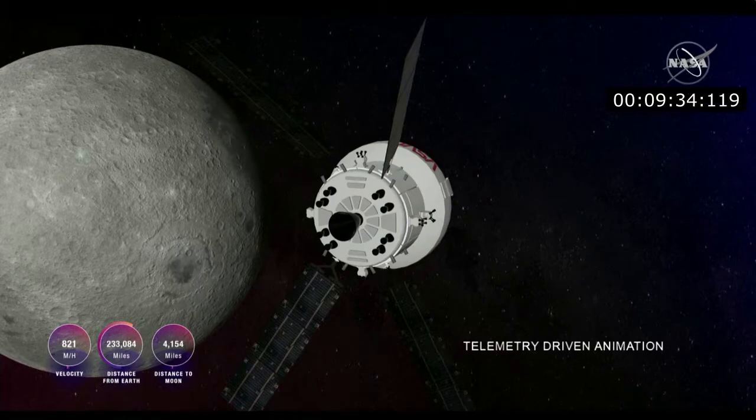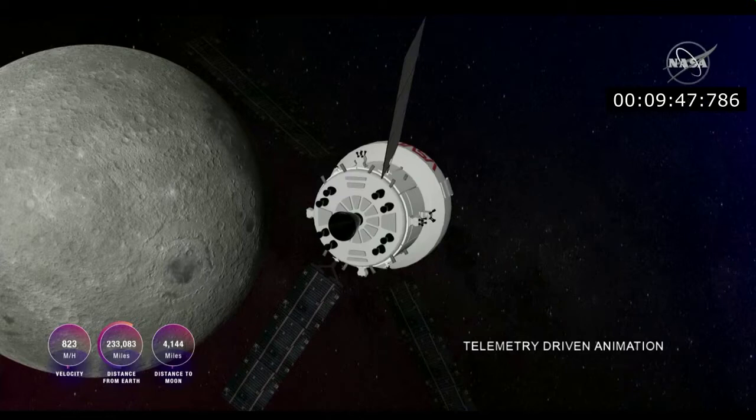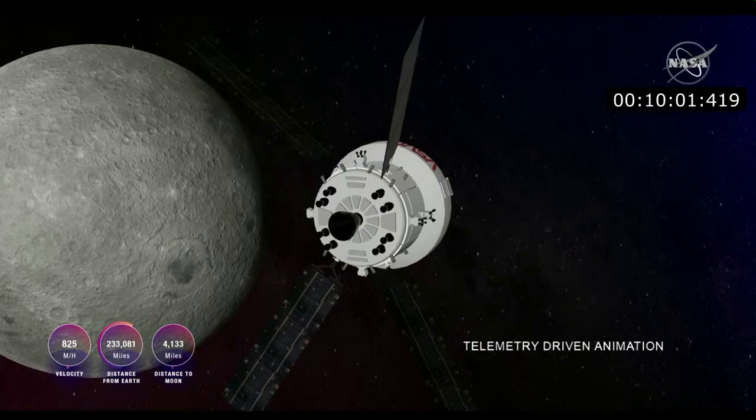What's coming up next this morning is the outbound powered flyby burn at 7:44 a.m. Eastern Time, when Orion will be 328 statute miles above the moon. This prepares us for the closest approach at 7:57 a.m. Eastern Time, when Orion will be just 81 statute miles above our lunar neighbor. Currently, the spacecraft's traveling 824 miles per hour, and during the time of OPF, the spacecraft will be traveling at 5,023 miles per hour.